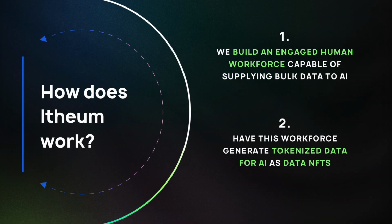So how does Itheum work? Well, it's a simple two-step process. First, we build an engaged human workforce capable of supplying bulk data to AI. And second, we have this workforce generate tokenized data for AI as data NFTs. You can think of this as the pipeline of a user's journey through the Itheum protocol.